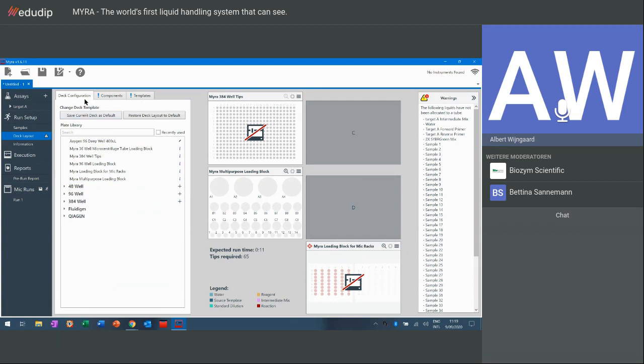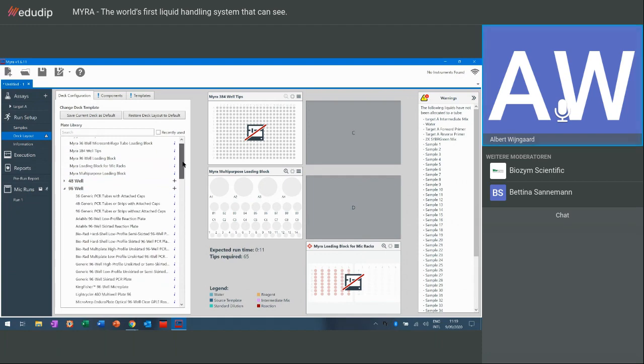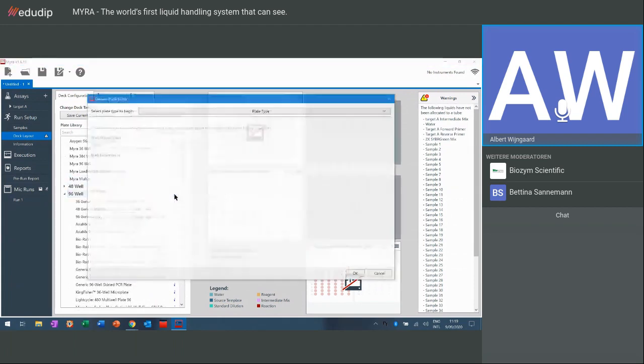The deck configuration, 96 wells. Yes, our samples are in a 96 well plate. This is our plate library. And I can choose from a lot of plates. Let's say that our plate is not there. Well, it's easy to configure a new plate.